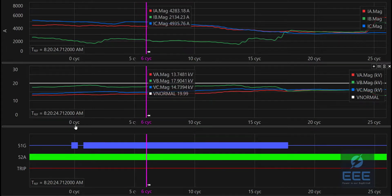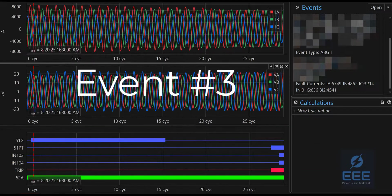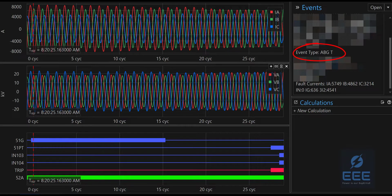The breaker 52A is still energized. The trip has not been sent. 25 cycles after the second event, fault is still there. And now the fault has evolved from a phase-to-phase to potentially a phase-to-phase ground, or maybe even a 3-phase fault. Event number 3, it is still a phase-to-phase ground, but not CA ground, it is now AB ground.